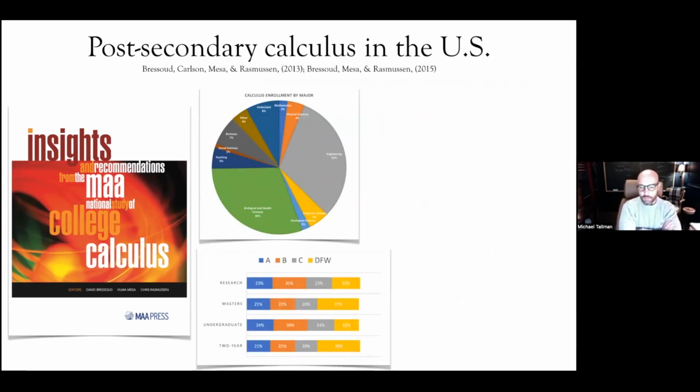But retention rates and pass rates in Calc 1 demonstrate a real need for improving instruction, assessment, and curricula, particularly at the college level. This is showing the grade distributions of Calculus 1 students, or a sample of Calculus 1 students, at different classifications of post-secondary institutions. The DWF rate, so these are students who receive a D in the course, withdraw from the course, or receive an F in the course, is between 22 and 38%, depending on the type of institution.